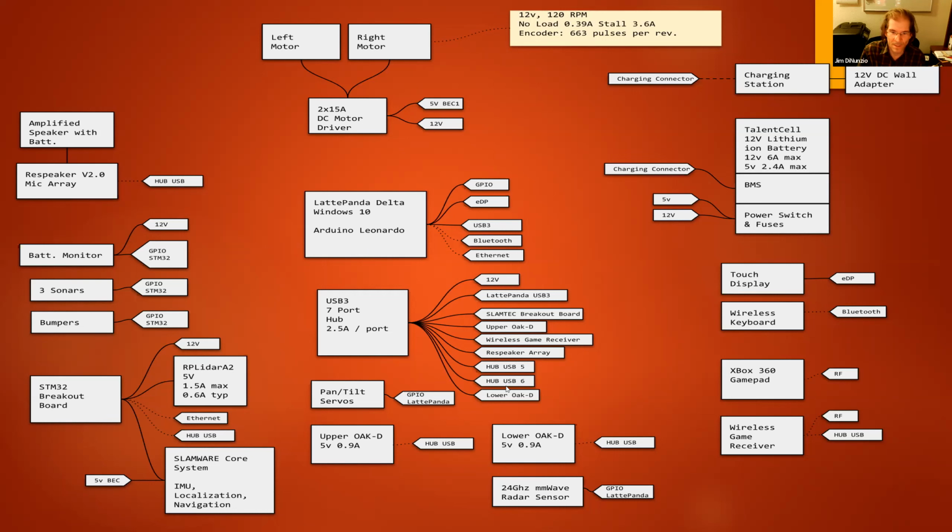The key interface here to the PC is the 7-port powered hub with a lot of things connected. And then you have the Arduino Leonardo, part of the Latte Panda, and then it's got Bluetooth, of course, as well. So a lot of stuff here, but this is the breakdown of all the components.